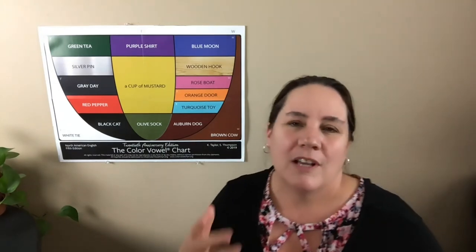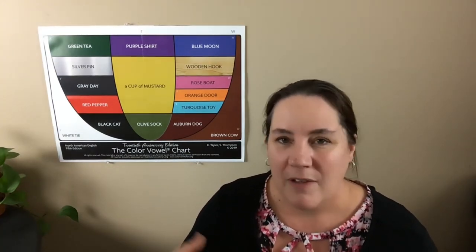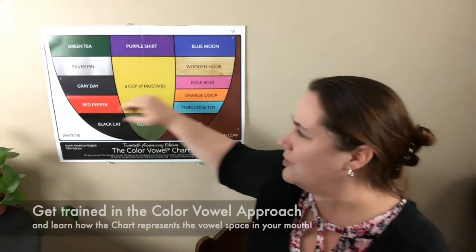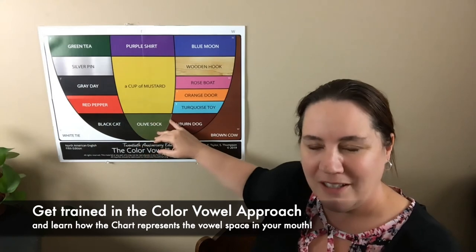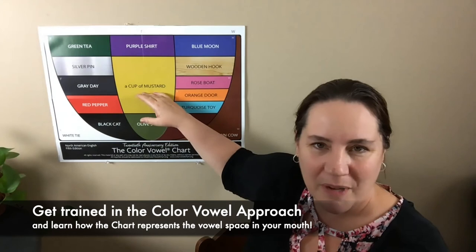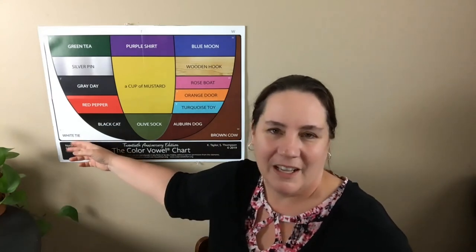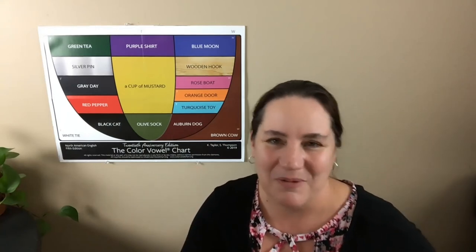So notice what we've done here is I've collected a number of very common phrases, but I've arranged them along the chart in order of the way that I teach teachers to present the chart, which starts with the front vowels. It sweeps down through the front low vowels to mid, and then up around to the high back vowels. We come back to a cup of mustard, up through purple, and then finally with the two big movers, brown cow and white tie. Okay. But in this way, we're able to lead an entirely oral experience with the rhythm of English.